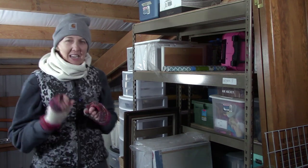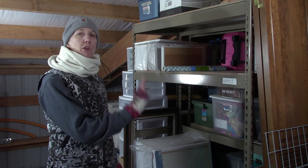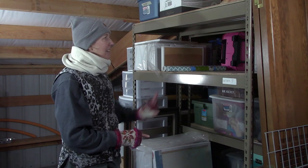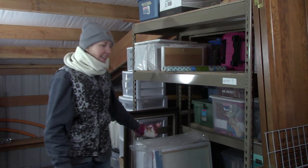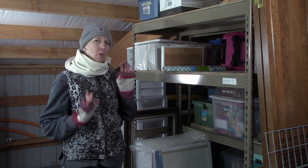Okay, so quick check-in. Everything's been cleared off of these shelves that needs to potentially go downstairs. Some of those things that I might be bringing downstairs might come back up here. Ideally, these shelves are going to be for the larger items. Like I said, like the canvases, future projects, kind of my back stock of things is ideally what this is.